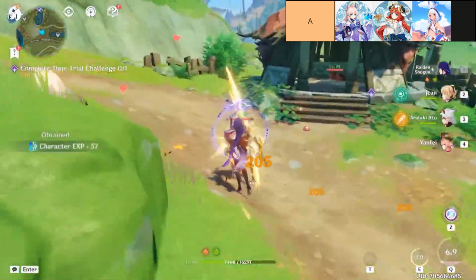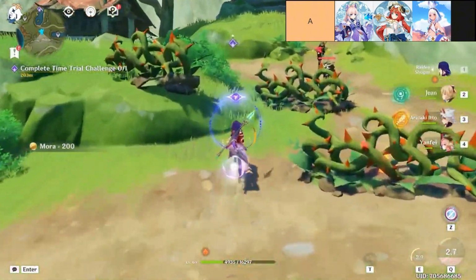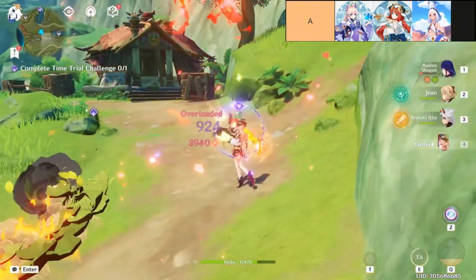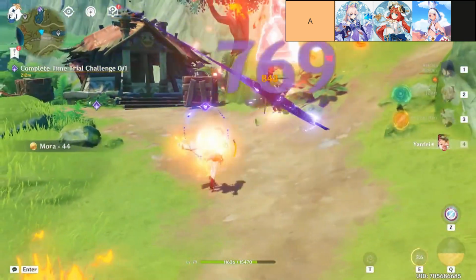Yes, you heard that right. She can surf the waves while keeping your team alive. So, if you want a character that can easily trigger reactions and keep everyone in tip-top shape, Kokomi is your girl. Next on our list is the fabulous Nilou from Sumeru.